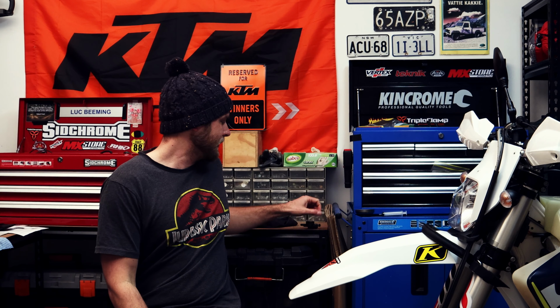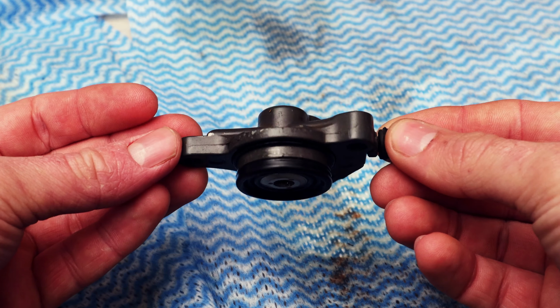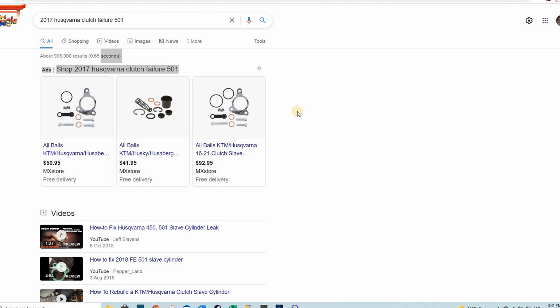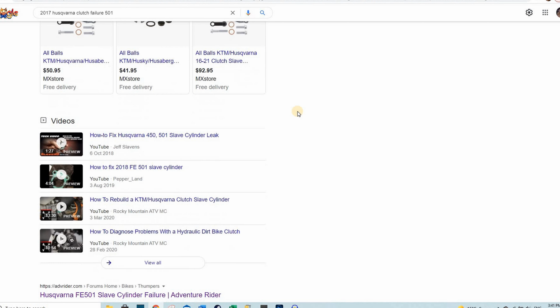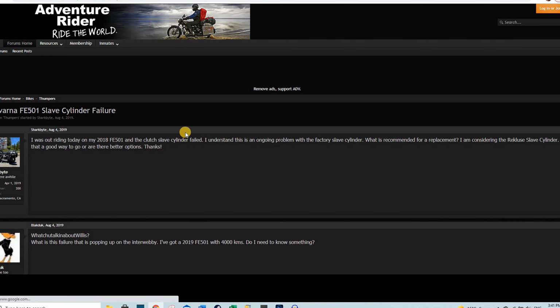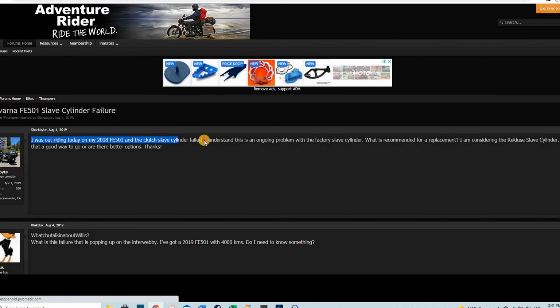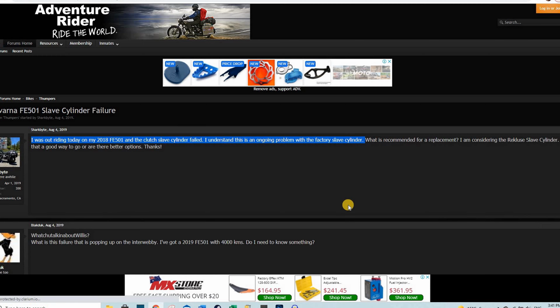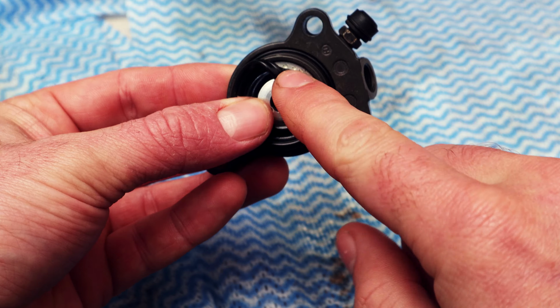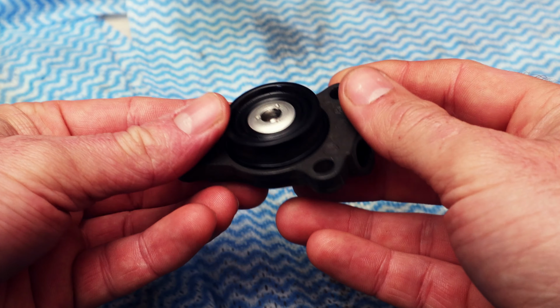Now, what went wrong? Well, there was no brake fluid leaking anywhere. So this failed: the Magura clutch slave. Now, if I'd read up on common issues to do with the 501, I would have found out that the Magura clutch slave fails very often on this model. The 2017 and 18, even the 701s, it just didn't do well. This is an O-ring designed one, and it just starts wearing and leaking around there, and that's what's happened on mine. I've had brake fluid leak behind this piston and seal, an O-ring, and the brake fluid's actually gone into my motor.